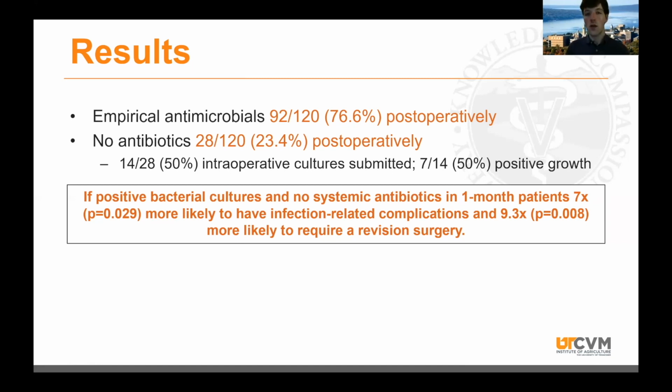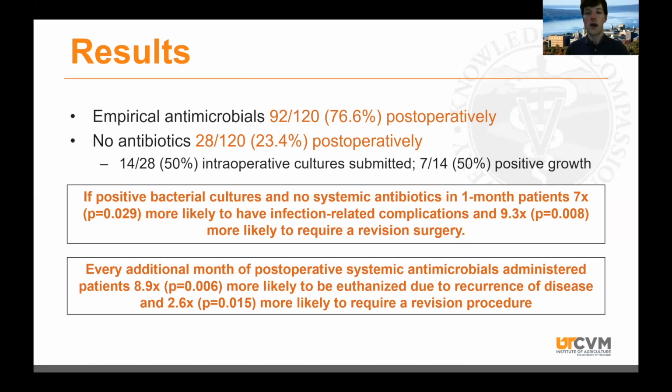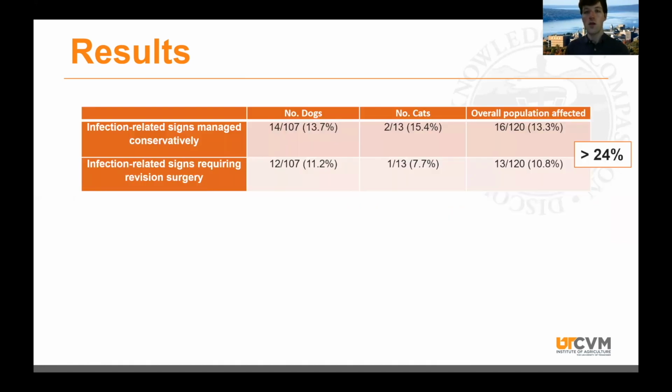For the patients that were actually on antibiotics, we found that with every additional month of systemic antimicrobials administered after surgery, those patients were more likely to be euthanized due to recurrence of disease and more likely to require a revision procedure. The overall rate of infection-related signs following TICA in our study was roughly 25%, so a little under a quarter of patients, with a little over half of those patients having resolution of their infection-related clinical signs with medical management, usually just continuing antimicrobials for a set amount of time. The other half needed some sort of surgical revision procedure to gain resolution of their signs.